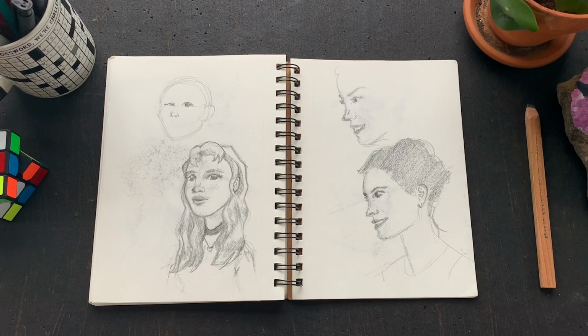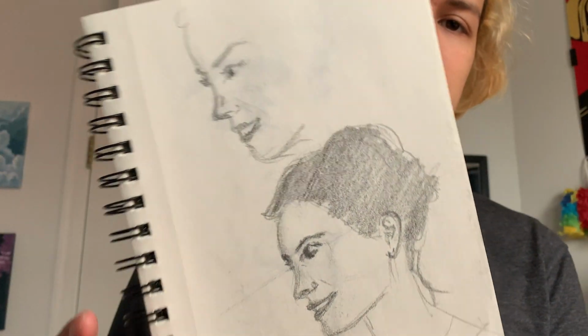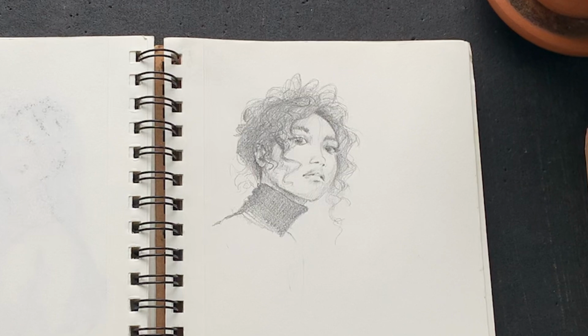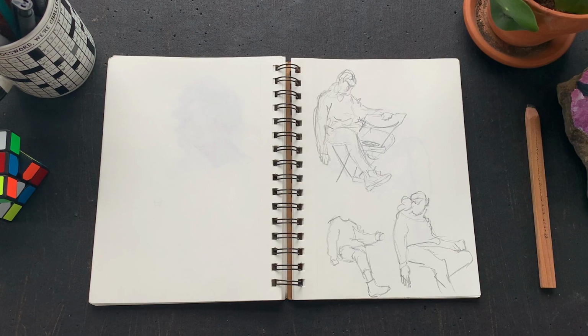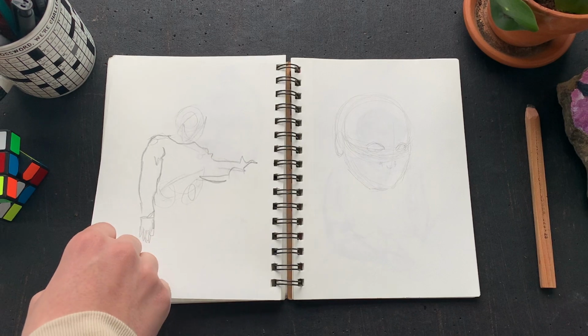So you should really try to put some volume into your hair. Don't just shade it in like I did here. I wouldn't recommend that. I would go to coffee shops with a friend and just sit and draw for a while. That was a really great way to jog my memory of where I was and what I was doing when I made that drawing. So a lot of these figure drawings are from that time.